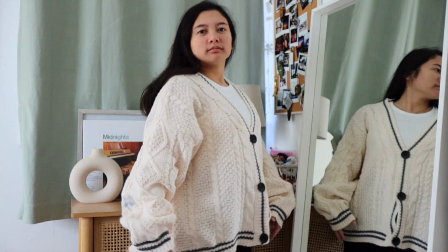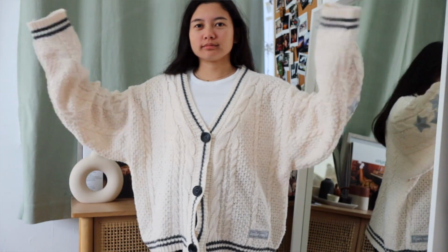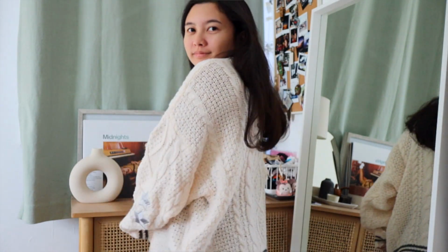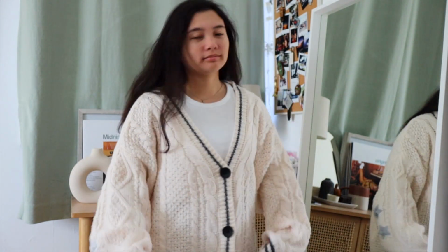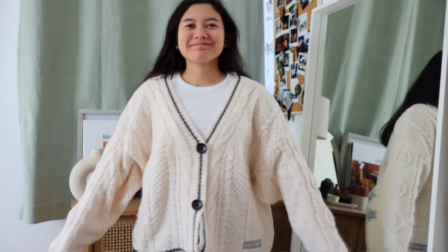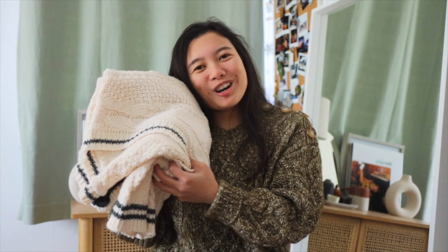It's a very neutral color, goes very year-round. It's obviously not going to be wool. I think it's polyester and acrylic, but that's probably my most non-natural sweater. But I love this, and we're here for it. Support Midnights album because I love that album. And yeah, the Taylor Swift cardigan is my first one because she's number one.